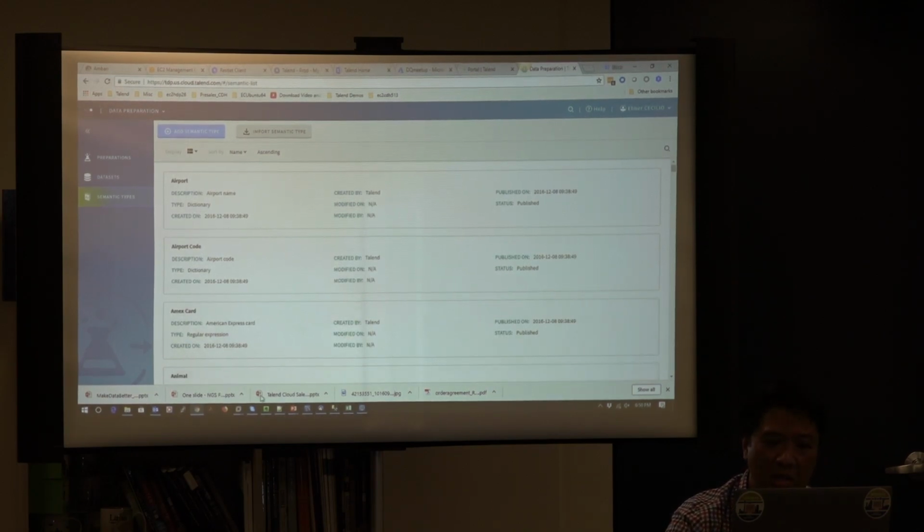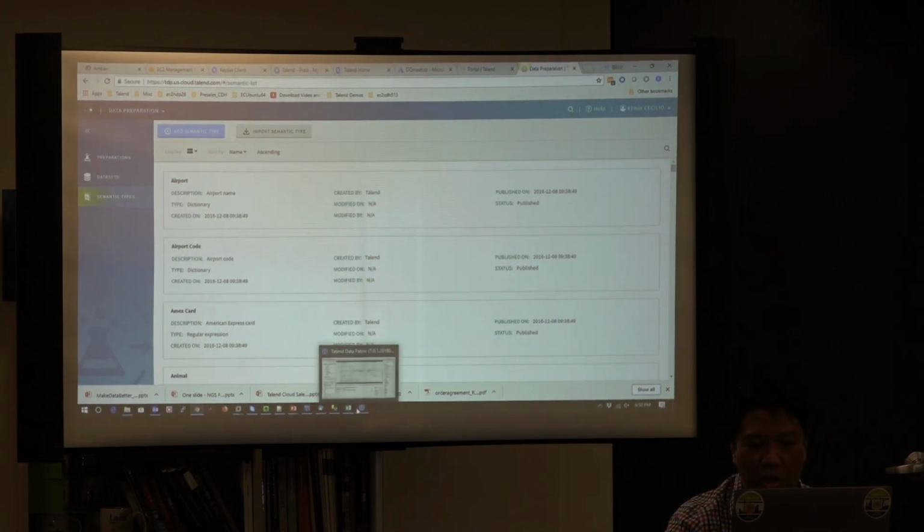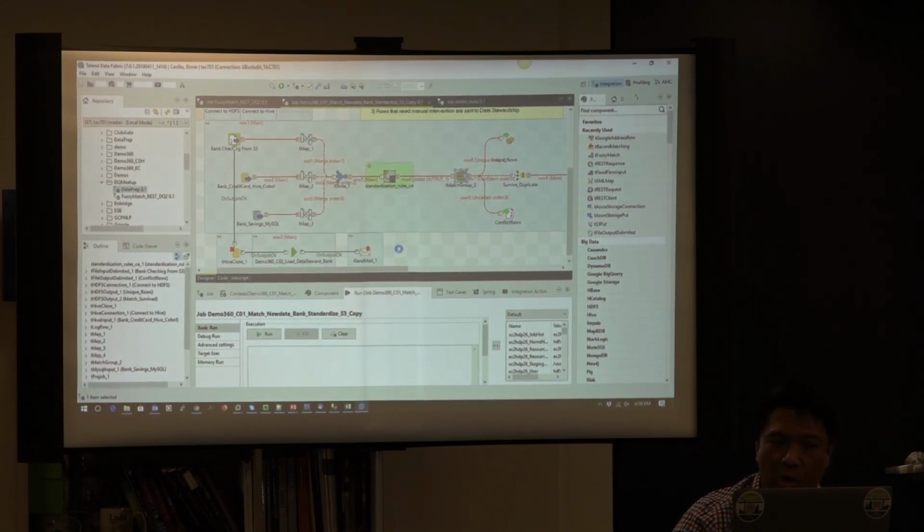So how do you run this now? You want to operationalize this. The business user gets this data every week, and I don't want to go into the data preparation and go through the recipe again. So what you can do is create a Talend job that will apply those data preparations. One of the components that you get is this tDataPrepRun.